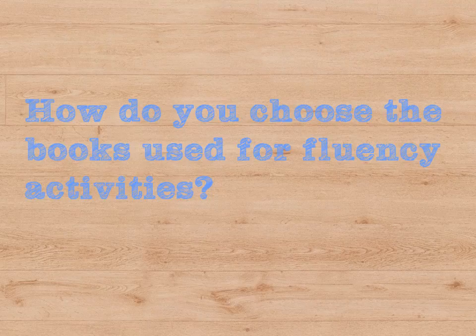The first and main question is, how do you choose the books that you use for fluency activities? She asks if they're supposed to be theme related, and she also asks if students can read their own writing to practice fluency. So there's a lot of good questions there, Sarah. First of all, not everything that you're going to do for fluency is going to be a book. So I want to throw that out there and make sure you know that.